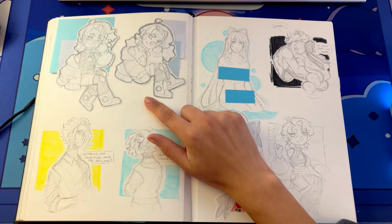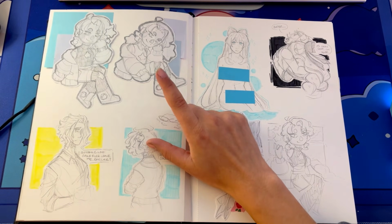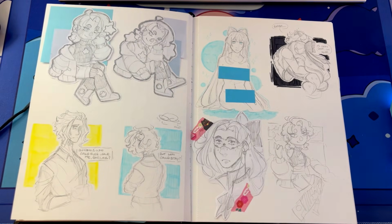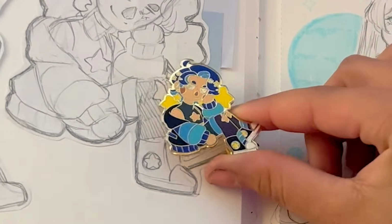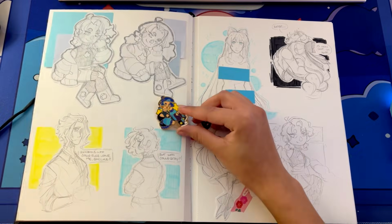And then these are concept sketches for pins that I got made by GSJJ, who is actually a partner with me for this video. Is this a good segue? I don't know if this is a good segue. Yes, it was a perfect segue.